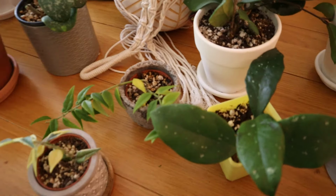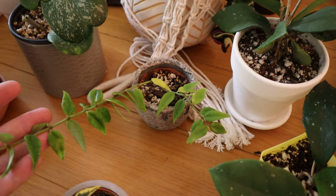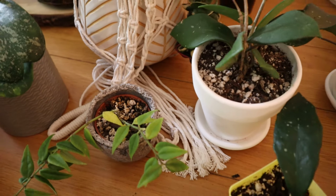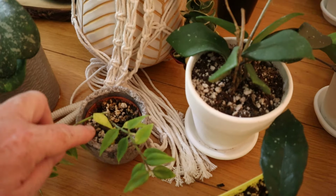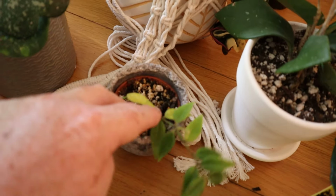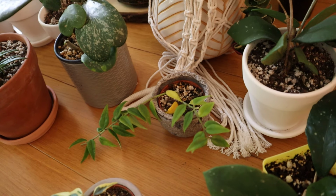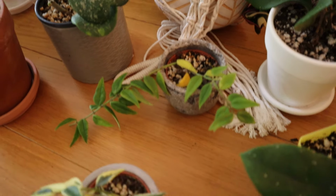Here we have a Hoya Bella. I actually have some more cuttings to add to this. These were cuttings that a plant friend gave me. And I may probably need to start potting some of these babies up. I think the pots are very small. But I put them in here when they were cuttings. So I am getting a little bit of yellowing down here at the base. Oh, see that just come off. Not sure what's causing it. Maybe I should check and see. This is a prolific flower, so I'm hoping I will get flowers from this one day.